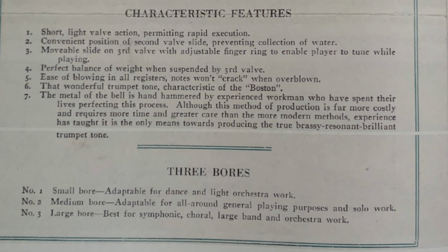Ease of blowing in all register. Notes won't crack when overblown. Maybe that was true of the time and compared to other trumpets of that era, but that's actually one of the biggest drawbacks of these old trumpets. That wonderful trumpet tone, characteristic of the Boston, which I will talk more about later. And the metal of the bell is hand-hammered, and blah, blah, blah. Yep, more on that kind of stuff.